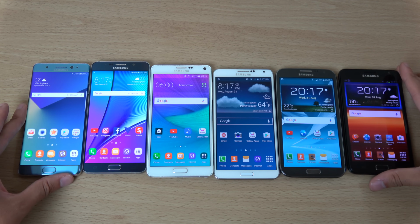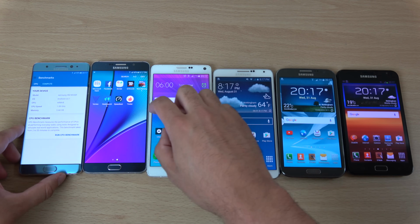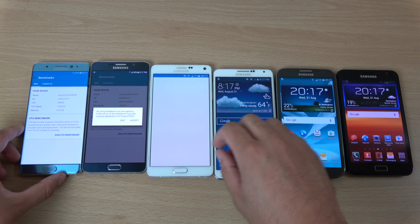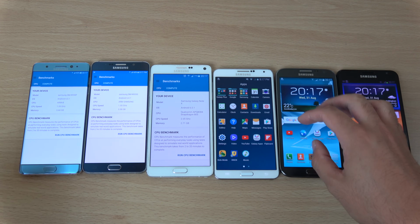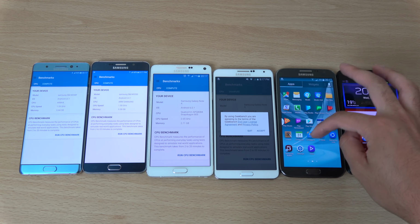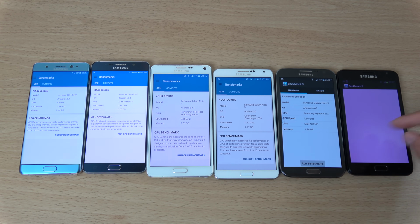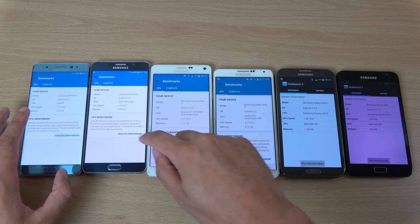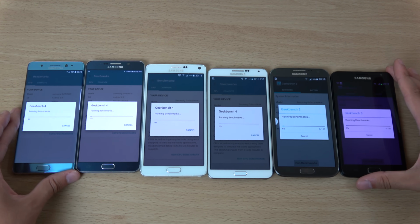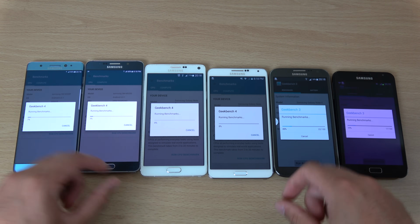So we're going to check it out here, have a look at the performance. I think we do have the latest Geekbench 4 on most of them. Some of them can't run Geekbench 4, which is the latest Geekbench. So we're just going to run the Geekbench that it can run, which I think is Geekbench 3. So let's see. So let's go. There's a lot of phones.